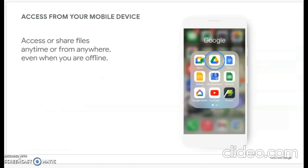You can also access Google Drive as well as any of the individual apps from your mobile device. This screenshot shows the Google Drive icon on an iPhone. When you store your files in Google Drive, you can access them anywhere, anytime you are connected to the internet. And if you know there's a good chance you're going to be without internet access, you can turn on the Available Offline setting for the files you think you might need offline. We'll go into that in a few minutes.